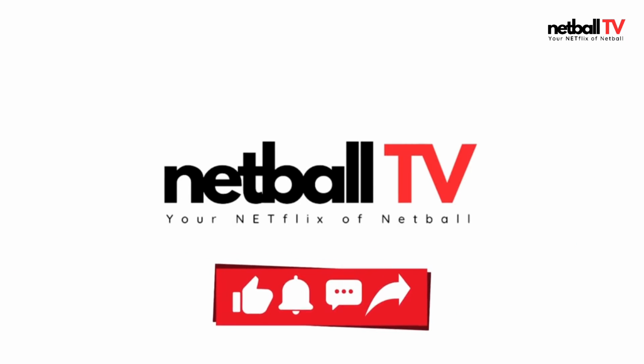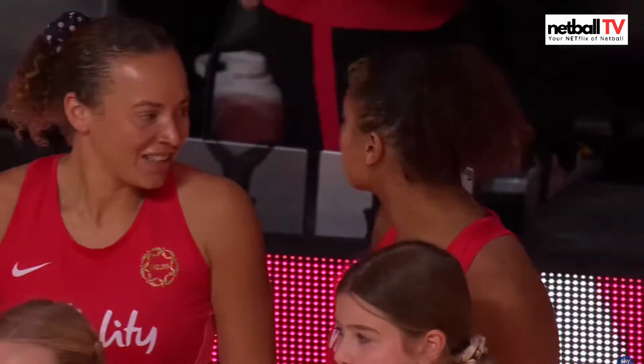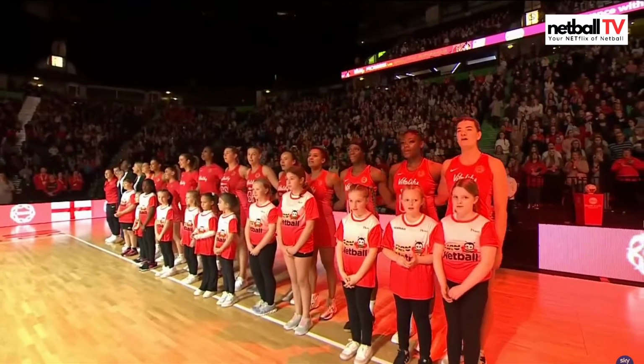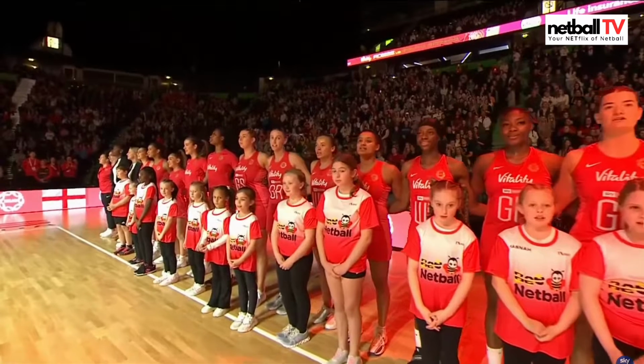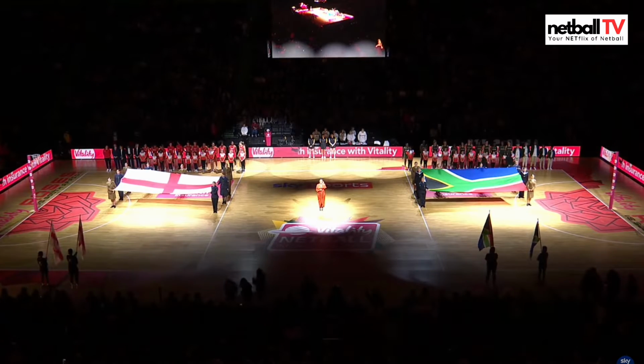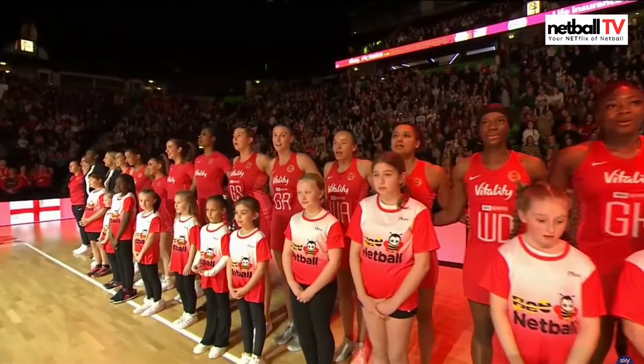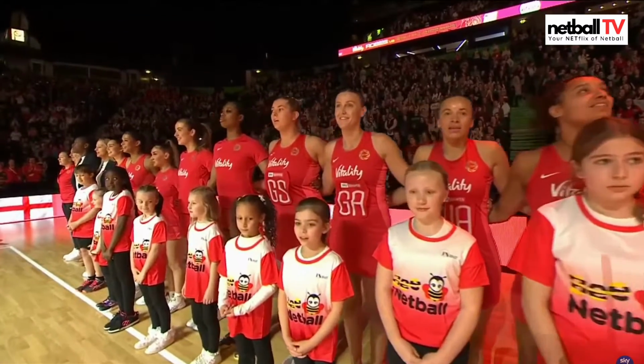So it's been a while since we've seen the full England Rosa squad, except from the Fast 5 series. They haven't played on the international stage for 2 months, whereas we last saw South Africa playing Australia just 1 month ago. England, the young blood squad, as they've been called recently, and South Africa bringing more experience.